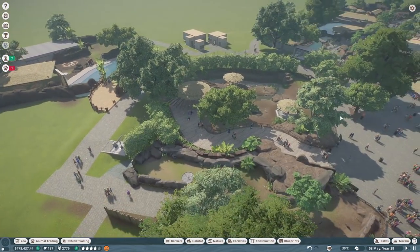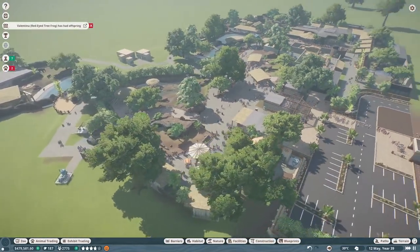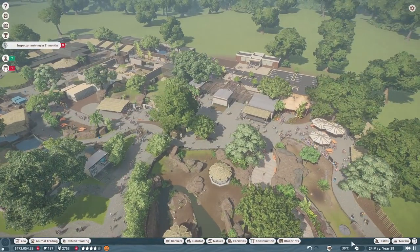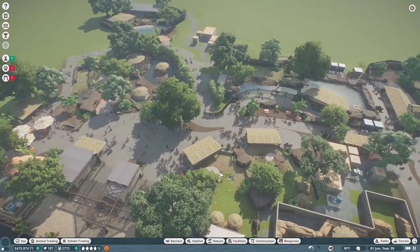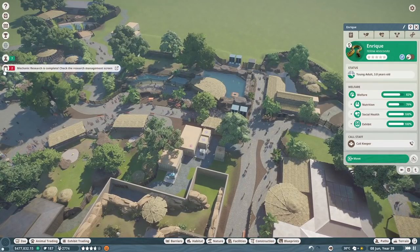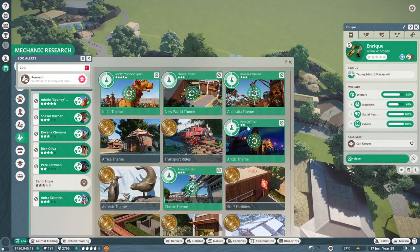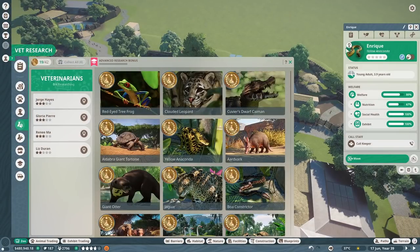Well, it's still kind of cloudy, but I don't know. I always hold my breath when I fast forward it, right, to wait for the weather to change. Half the chance is that it's going to go to rainy because we're in a tropical biome and I really don't want to do the speed build in the rain. So I'm kind of testing fate here a little bit. More mechanic research. That's awesome. Oh, it went to sunny. Great. Pause. Awesome. And vet research for more Indian elephant stuff.